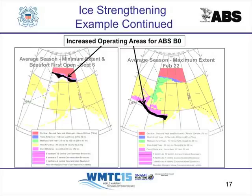These black areas, on the same ice charts I showed before, show what we believe B0 might buy in terms of additional operating area, as compared to a non-ice strengthened ship. So it provides flexibility to the operators, but it certainly doesn't provide ability to go on long patrols into the ice. The other thing you have to keep in mind is that the ice conditions are very dynamic, and a ship that's operating in 30% coverage within a couple hours could be beset in 100% coverage, and so the operators have to be very careful.